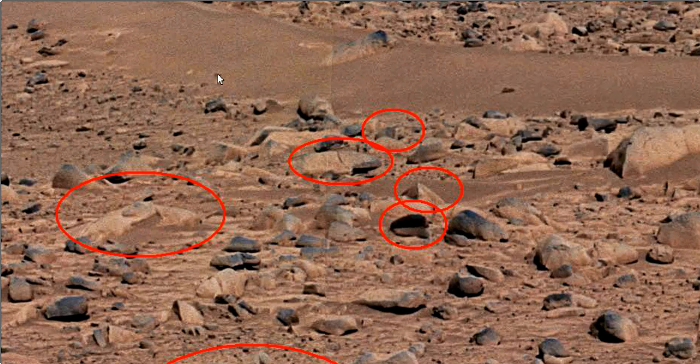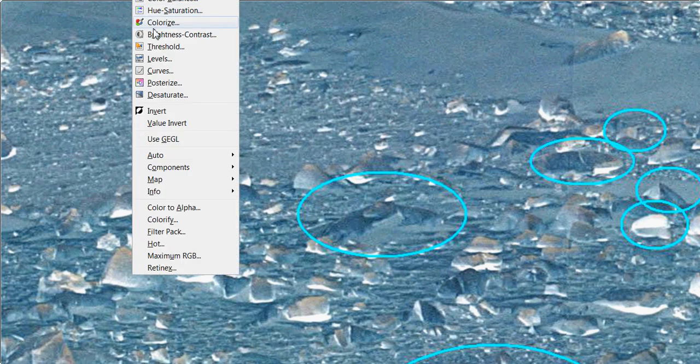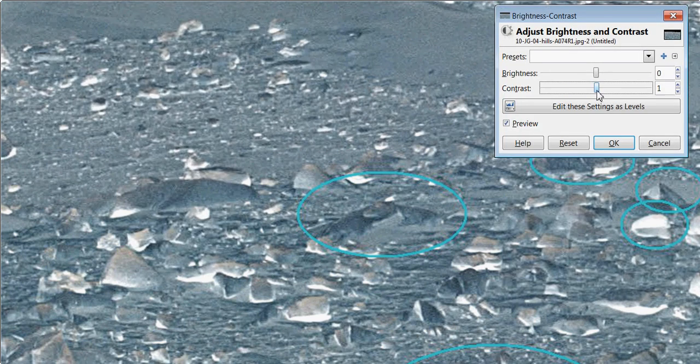All right, let's invert. Suddenly, guys, what? Look at right off the bat. Okay, watch this. Let's take out some saturation. Don't really need that much color. Okay, I'm going to throw a little contrast in there. Kind of get things to pop a little bit more.